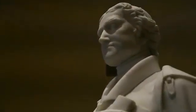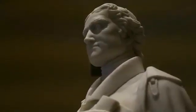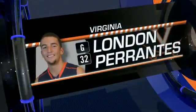Great look inside what has been recently renovated here on the grounds at the University of Virginia, the Rotunda. Great statue and artwork and other things chronicling the work of Thomas Jefferson and his importance to the university.